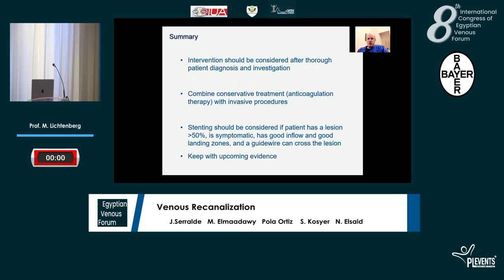I personally believe that we should always combine a conservative treatment approach, meaning anticoagulation therapy and compression stockings, with invasive procedures. We know that stenting should be considered if a patient has a lesion of more than 50% and is symptomatic, and symptomatic includes also venous claudication, or quality-of-life-impacting persistent swelling of the leg. If the patient has a good inflow and good landing zone and a guide wire can cross the lesion, I don't see any arguments why not to stent these patients.